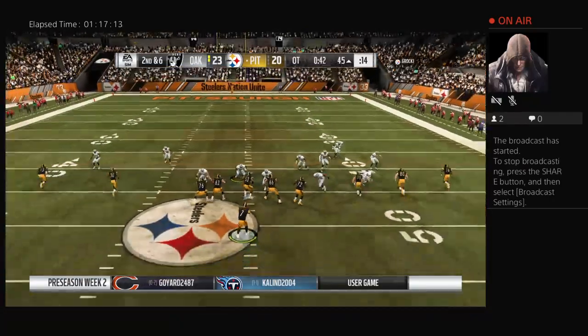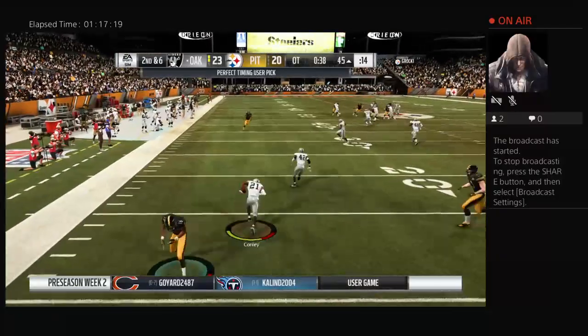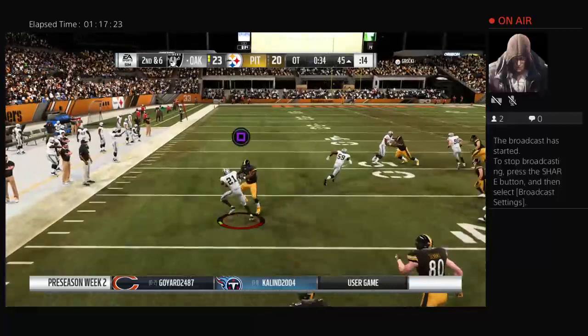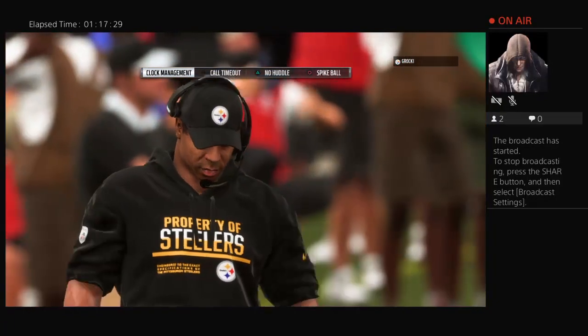To throw again is Roethlisberger. Oh, it's intercepted. That'll seal it. Picked off by Gary and Conley. And that's how this one ends. In dramatic fashion in overtime with the interception.